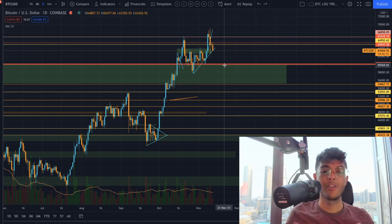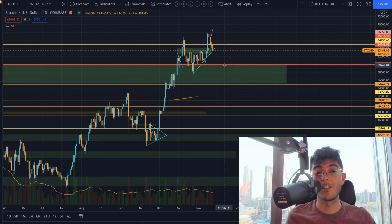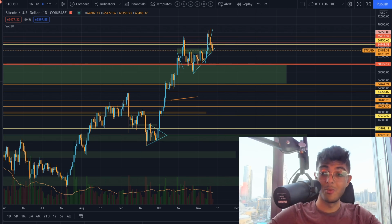These markets, there's a very popular saying here, are a tool for transferring wealth from the impatient to the patient. And that's exactly what we start seeing at times like this. So guys, please stay level-headed, please stay grounded. Obviously, I'm trying to do this with my trading as well.